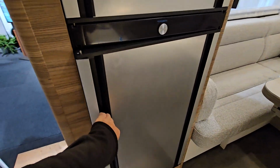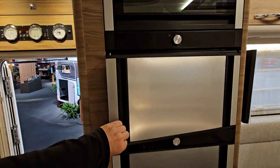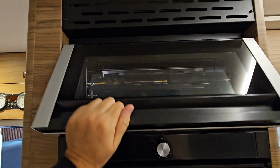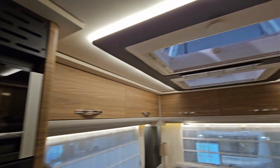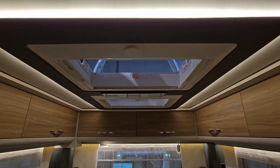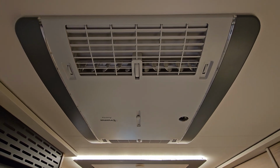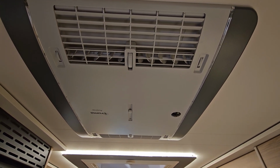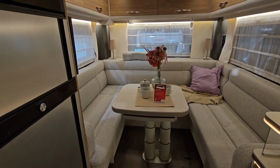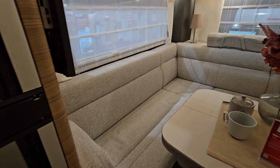Obviously, it comes with a fridge as well. There you go, and there's a freezer and a grill. So you can do a pizza in there, but you can't do a chicken, for example. Storage in the roof, lovely large skylights. This one here has got this Truma Aventa. Bear in mind that will only work on hookup. It won't work when you're off grid, unless you get a stack of lithium and cover the roof in solar.